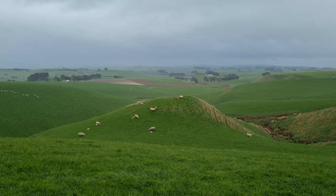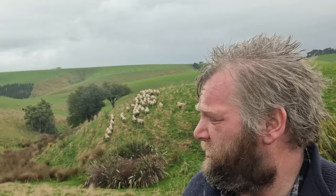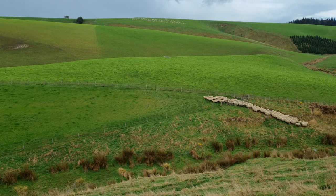You know that feeling when you find a mob of sheep where they're not supposed to be? Yeah. There they go. That gate was the culprit.